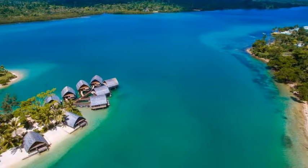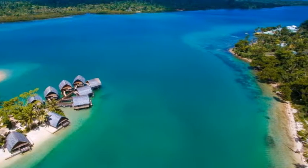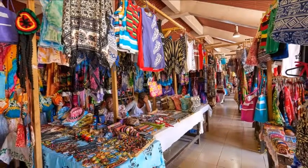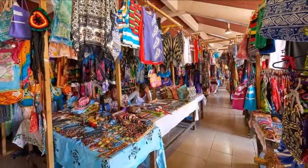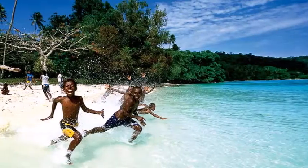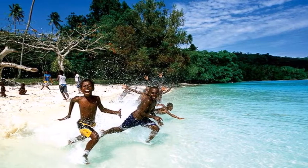Hike to the Mele Cascades. These waterfalls are some of the most famous in the whole country. They are easy to get to and the surrounding area is filled with jungles to take a hike in. Many people come here to picnic as well as cool off in the water.